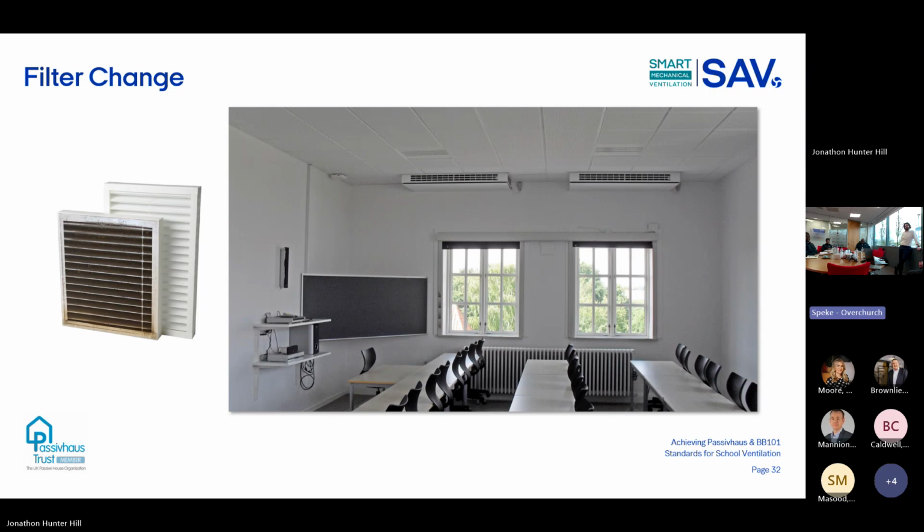So just in terms of Airmaster, you can see this is a semi-recessed installation. This is quite an old installation, and I say that because we've got 2 units. Typically, we can just do it with 1 unit nowadays. And again, it's a Danish classroom in this instance.